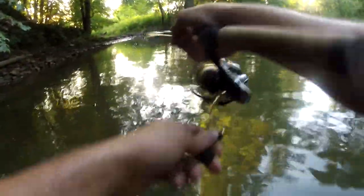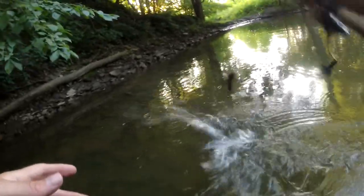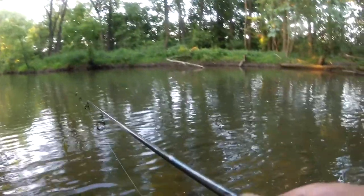There we go, right there. That's the head of that trough right there I was telling you guys about. I don't know. This fish just swimming right to me. Oh, now it knows I'm here. All right, buddy. Another pretty little river smallie. There you go, pal. Right back at it. So, top water time in the smallie waters.